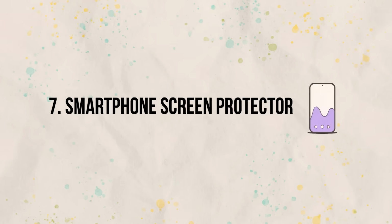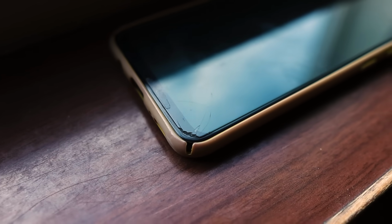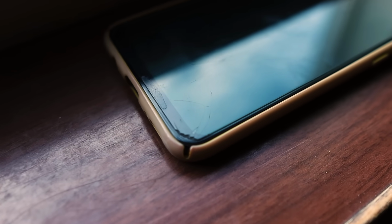Number 7, smartphone screen protector. Ever since I got my very first smartphone a bit more than 10 years ago, I have managed to scratch or break the screen of every single one of them. I don't know if it's just me, if I'm clumsy, or if this happens to all of us, but I just find it very difficult to not damage something that I use for multiple years and every single day.